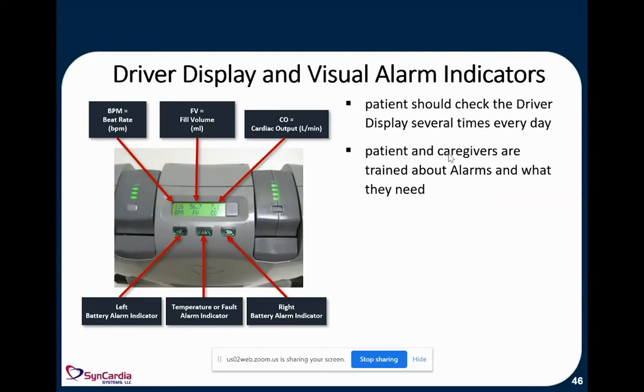You can see the front of the screen there. That's what it will look like when you want to see your numbers. So the BPM on the far left, that's our beat rate. We set that number, how many times a minute that driver is going to shuttle that air in and out of the ventricles. Then we have our fill volume, which is how much blood is going in and out of the ventricles every beat. And then our cardiac output, the calculated cardiac output for the patient. We like that output to be greater than 5.